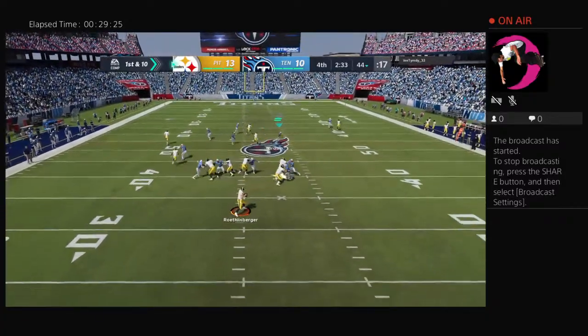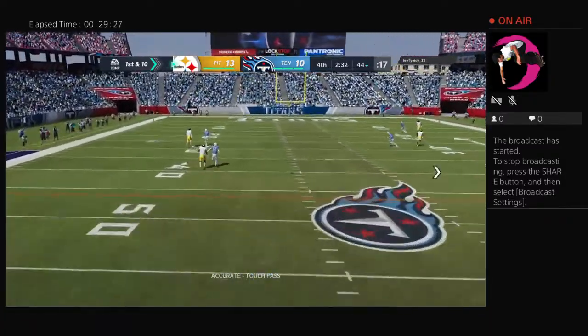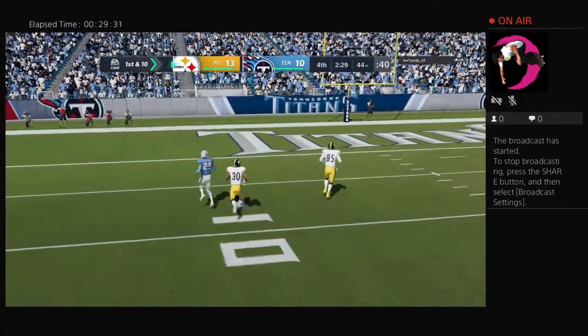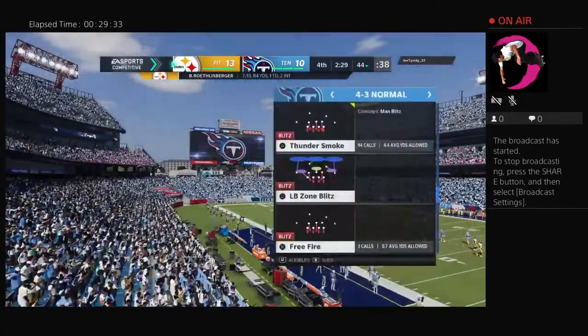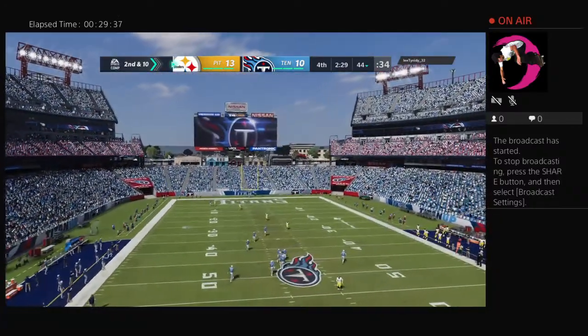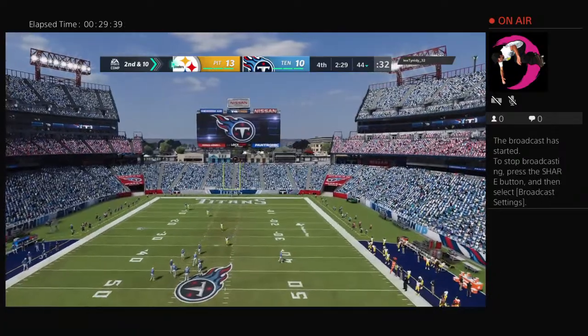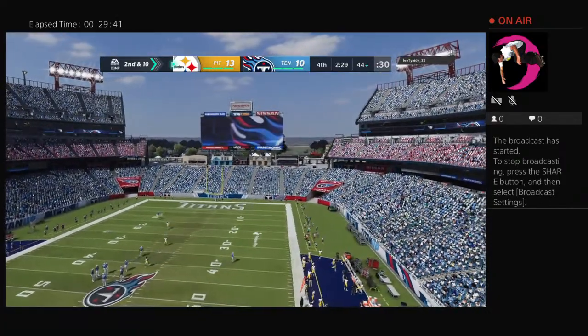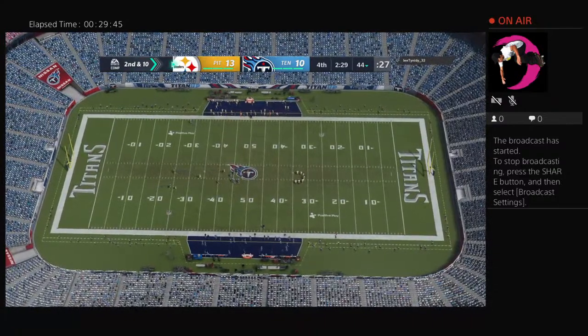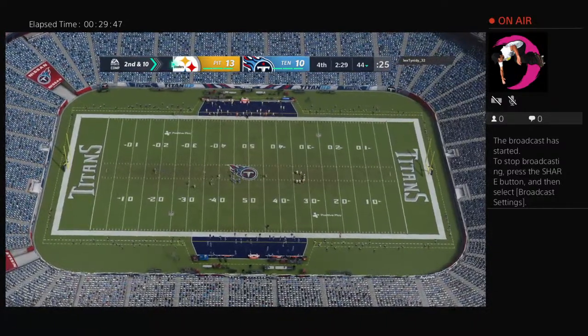Here's Roethlisberger. Looking deep here for Ebron. Oh, incomplete. A turnover would have really helped there. Almost intercepted. Instead, it's just 2nd down. Well, when you've got a tight end who can run, you've got to give him a shot to unlock the defense. Want to see what they can get, taking the big shot downfield. That one winds up incomplete.